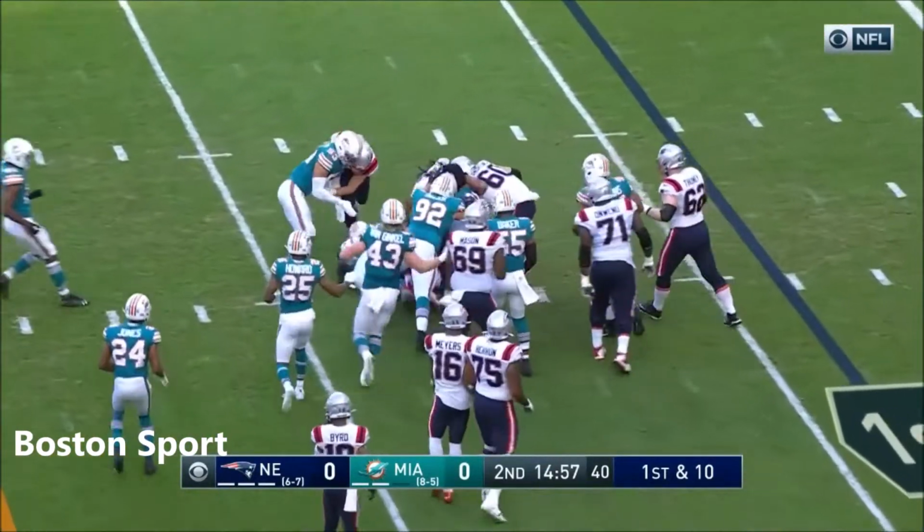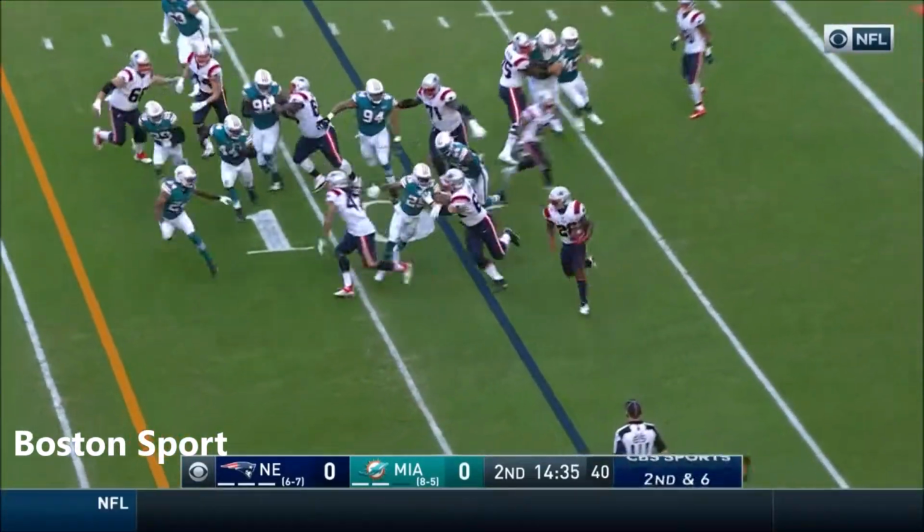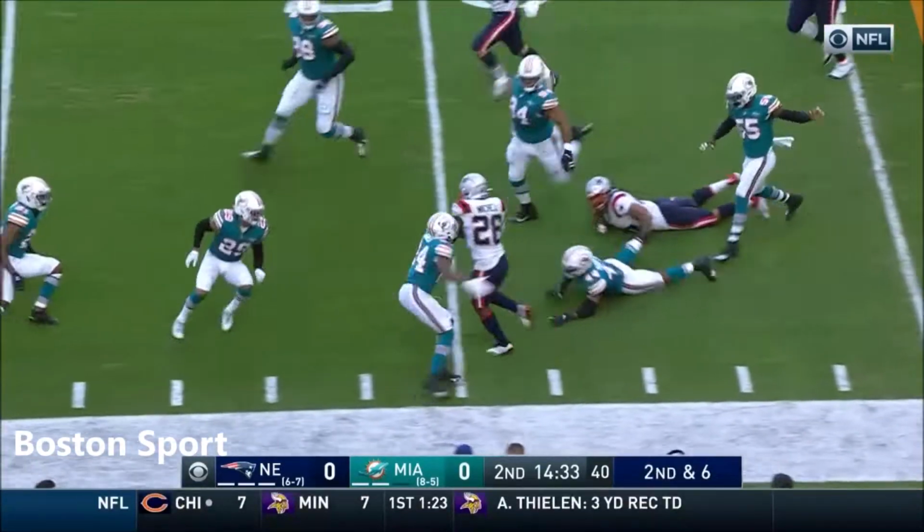Hand off for Sony Michel. Made his mind up to stay in the pocket. Everything collapsed around him. Patriots going no huddle, and it pays off.